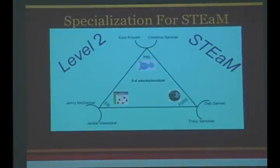Our STEAM specialization is for PBL, or project-based learning. We have Kate Krizik and Christina Sprader. For FOSS Science, we have Deb Zemsky and Tracy Sanchez. And for EIE, or Engineering is Elementary, we have Jenny McDonnell and Jackie Jackalone.